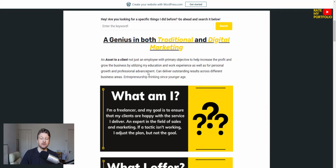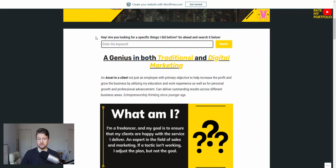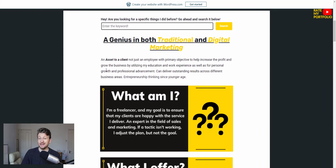We can see now that we have a number of areas that explain who he is. Let's have a look here. Hey, are you looking for specific things I did before? Go ahead and search now. This, of course, I would probably remove because I don't think it brings much value at the moment to the portfolio. I'm not entirely sure what that means. If I've just found your work, I'm not entirely sure what it is I'm looking for, so I'd probably remove that, Christian. But I like the functionality, and that could be included somewhere else.